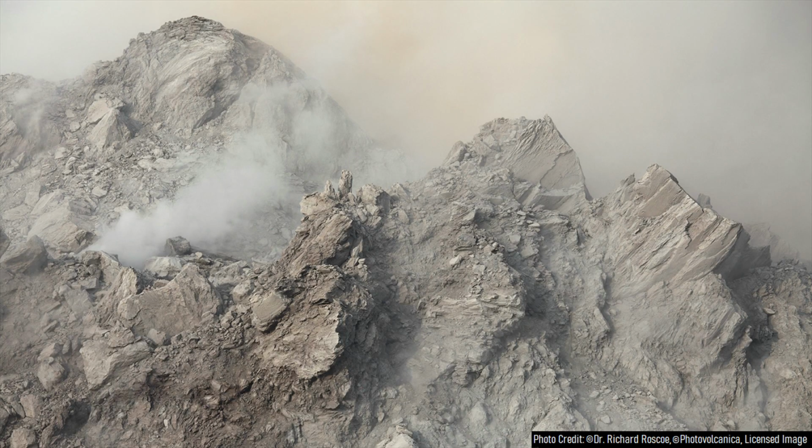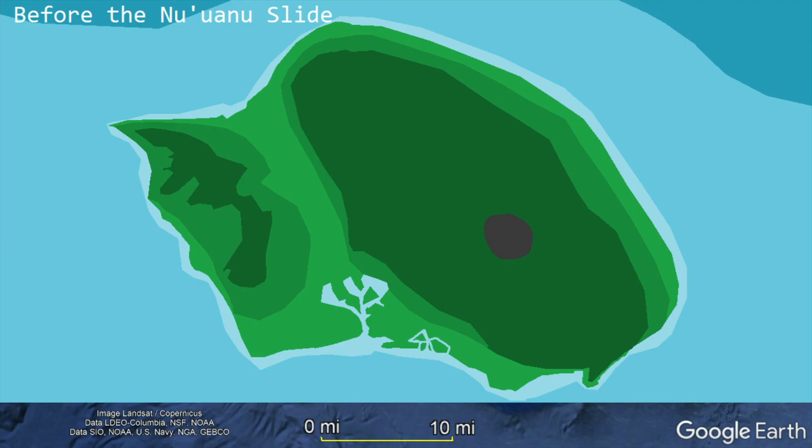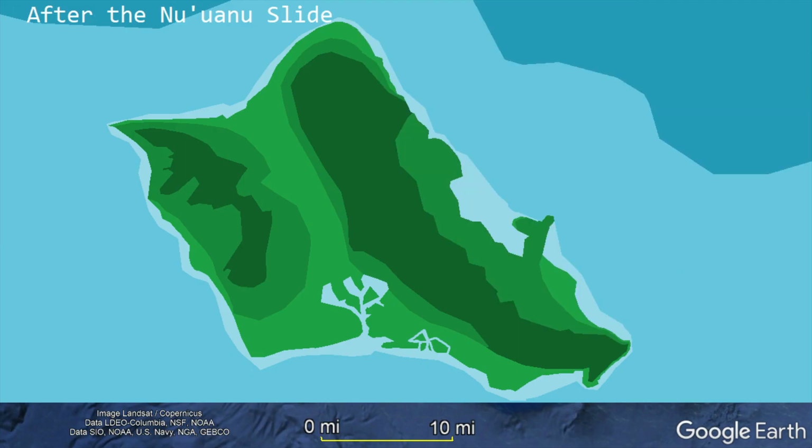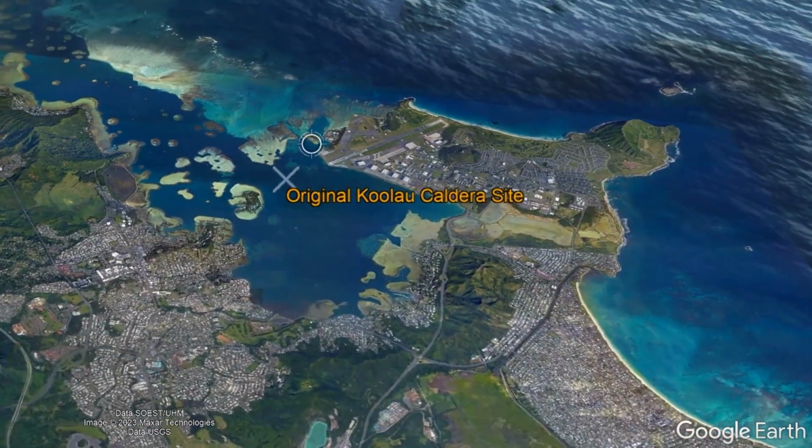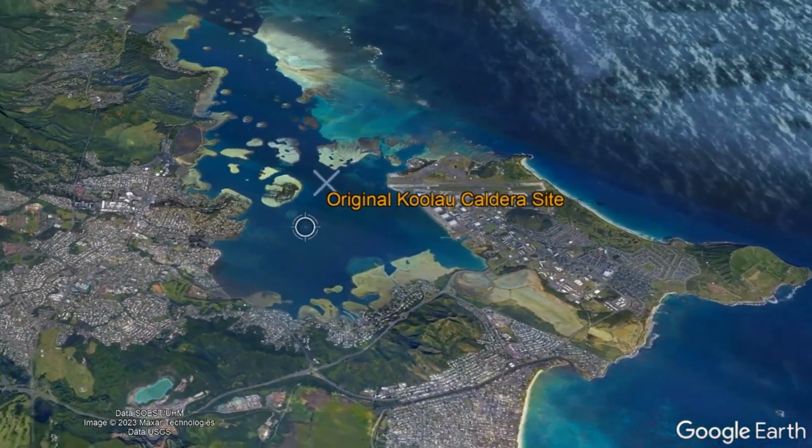Soon, this propagated to include the volcano's edifice above sea level until almost half of the entire volcano was sliding into the ocean. After the slide ended, the shape of Oahu was forever changed. The remnants of Ku'u'ula'u's original caldera can now be found in Kaneohe Bay.